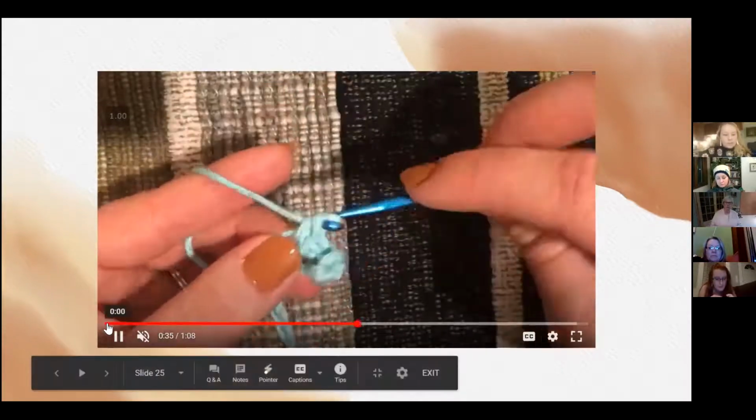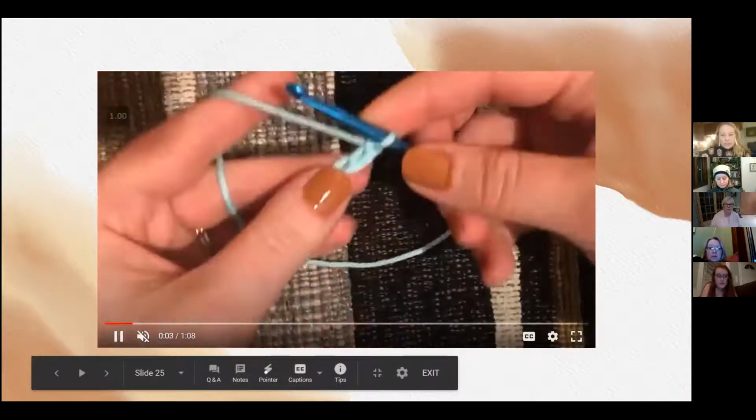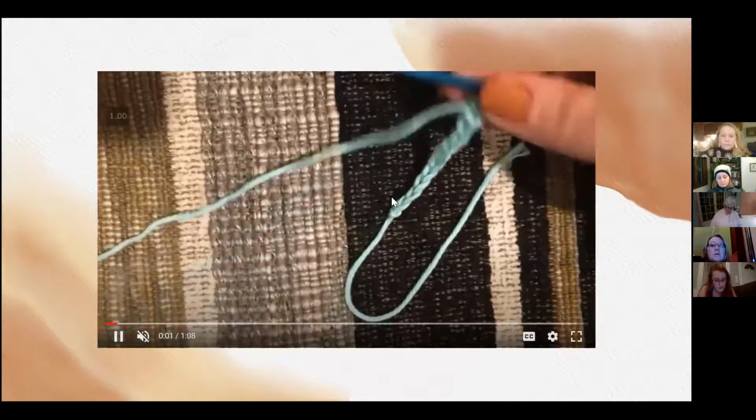And I can start this one over. And when you're inserting your hook, you want to insert it on that left side into that little, it almost looks like a braid, that outside braid part. You want to insert your hook under there. From the back?